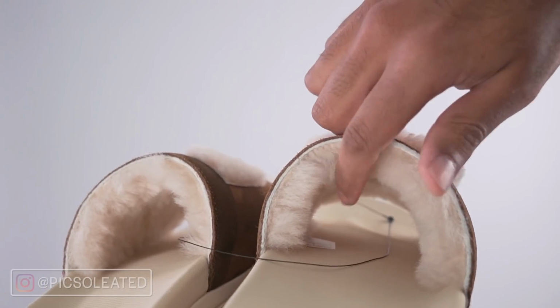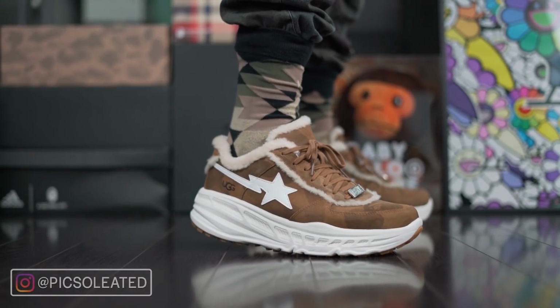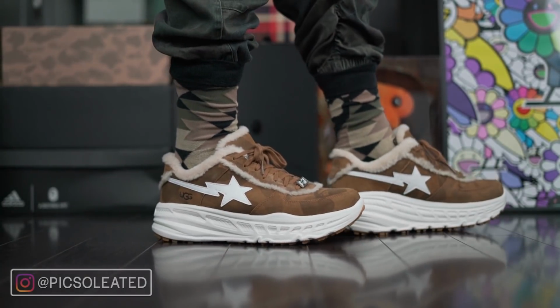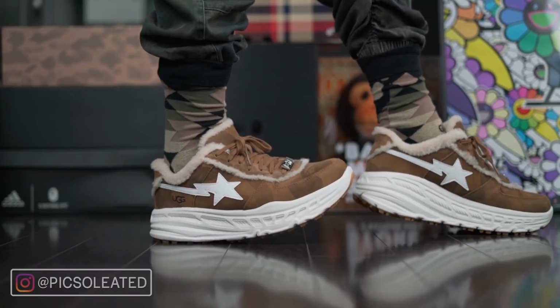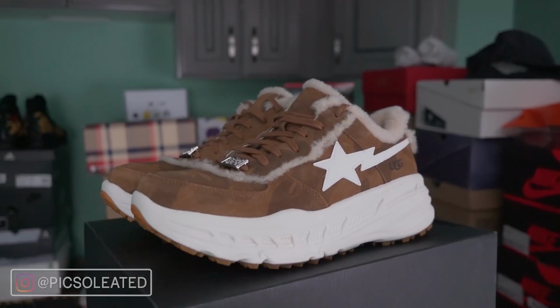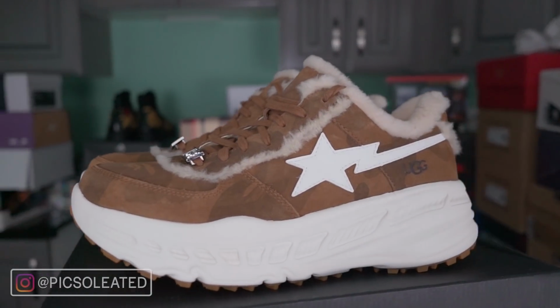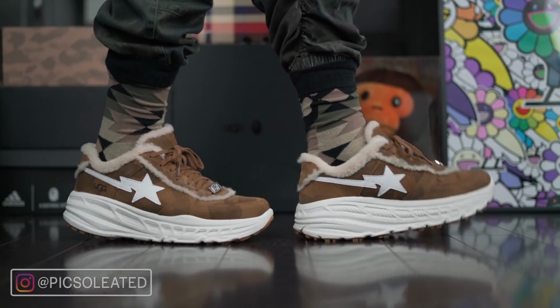As someone who loves style and comfort and was raised off the OG dad shoes, this chunky dad shoe is right down my alley. And from my childhood favorite brand Bape to the premium winter boot designer UGG, there is nothing about this shoe I don't like. It's comfortable, it's premium, softest chestnut leather in the game, fuzziest shearling in the game, a timeless colorway with a cross branding of two of the unlikeliest brands. I couldn't say no to these.